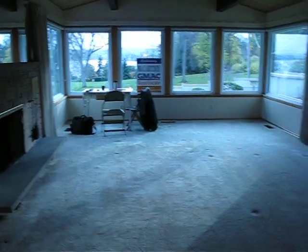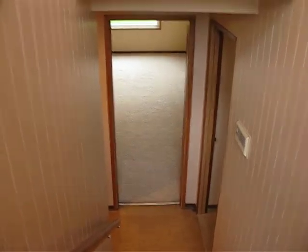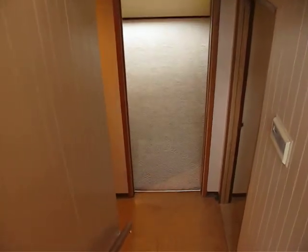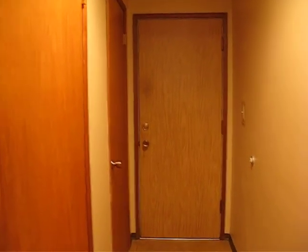Starting in the same place again, but turning around, going down, split entryway into the downstairs unit. So you could put a wall, put a door or something, make this split entry into a separate entrance. Walk down. I think that door goes into the garage. Let's see. Yep.